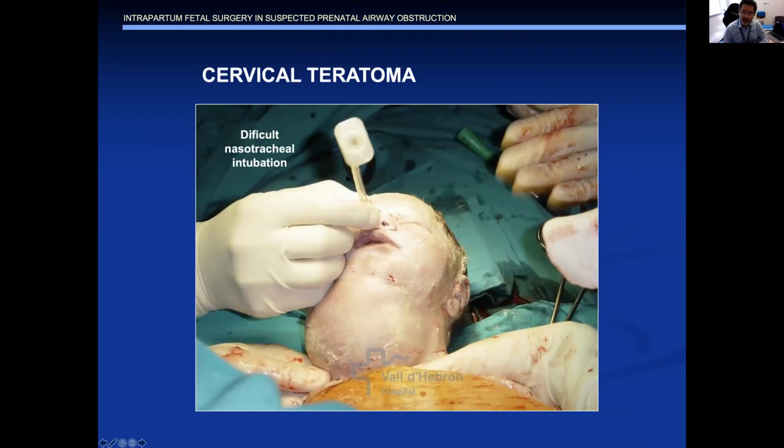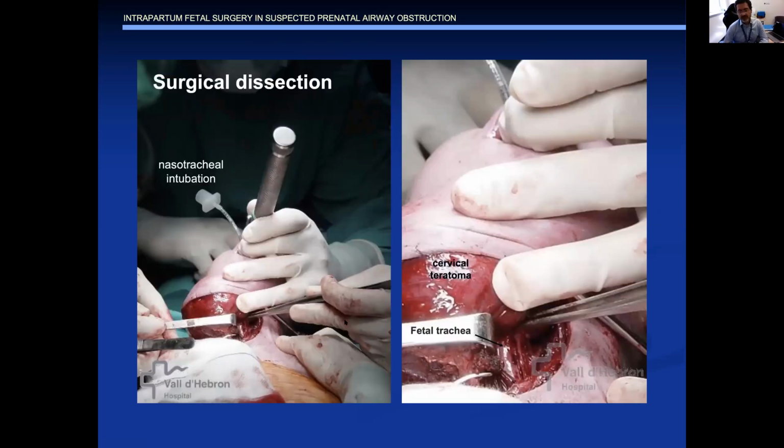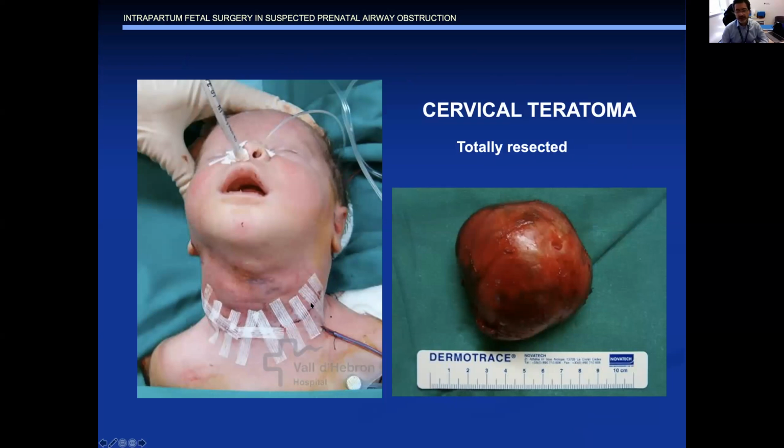So our neonatologist was trying to intubate this baby. It was impossible because the mass was compressing. We used a wire and a rigid laryngoscope, and a rigid bronchoscope was not possible. So finally we decided to start the operation on placental support. We partially did the dissection of this teratoma until we had the trachea in our visualization. Then we decided to intubate after decompression was possible. So we closed the skin very, very quickly, and we went to the other next-door operating room to finish the EXIT procedure. Then in the other OR, we completed the resection.